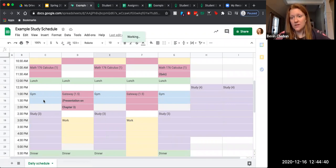And then, of course, study. You're going to see a lot of study time on this calendar. You should spend about 2 hours for every 1 hour of class studying. When I was a student, that seemed like a lot. But I can promise you that it is not just necessary, but extremely beneficial.